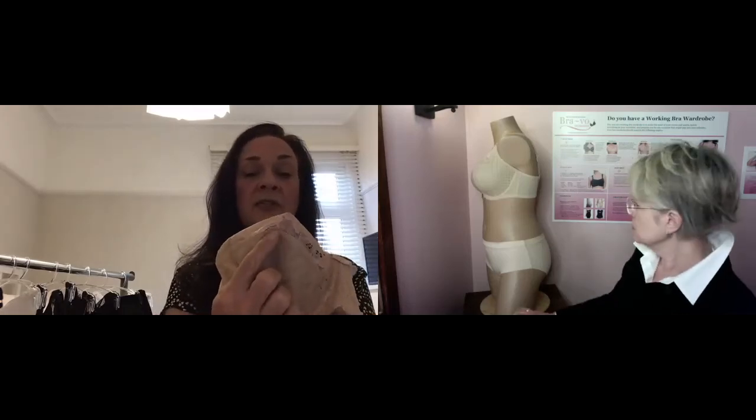Okay. Really important. Very, very important. I sometimes find ladies who have a very heavy pendulous bust are good in this bra. One, because of the stretch lace, but two, because from the center where the two seams join to the top part of the cup, it's not over deep.